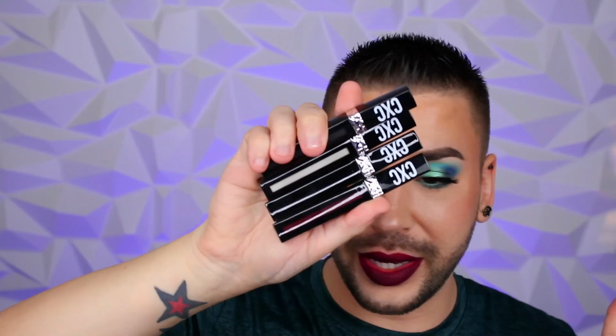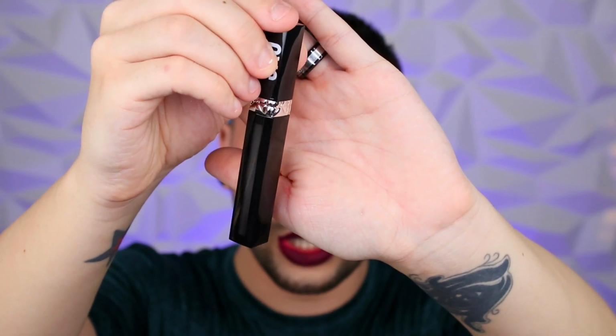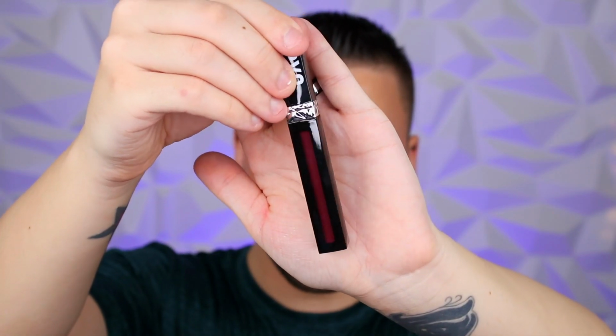Can we take a moment to talk about this packaging? Because a lot of indie brands don't do it right when it comes to packaging, but CXC Beauty definitely does. This is so sleek and stunning. This is giving me luxury without luxury price, and I'm about that life. This is everything. I have the shade Death Becomes Her. This is just a gray. Ghosted, which is a pure white. Secrets, which is a jet black. And Falling Deep, which is this beautiful burgundy red.